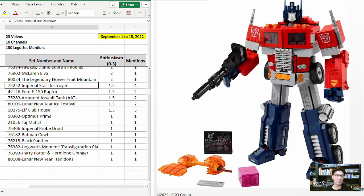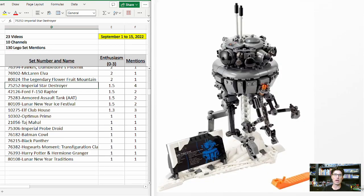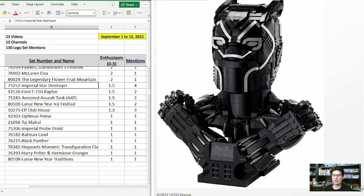And then these last bunches of sets got 1 mention with an enthusiasm score of 1. Optimus Prime, which will do well, but it's over hoarded. 21056 Taj Mahal, it will do well, but you might have to hold on to it for a little while. 75306 Imperial Probe Droid, the Screaming Batman Cowl. 76182. Again, I can't unsee that that is not a chin strap, but instead is just Batman's mouth just hollering out. 76215 Black Panther.